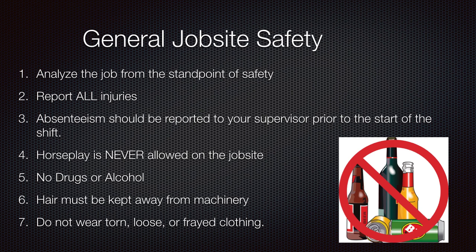Now, when it comes to on-the-job safety, the first thing is you need to analyze the job from the standpoint of safety. Be sure that you have all your protective equipment before you start a job. If you're in doubt of what you need, consult your supervisor. Any unsafe condition should be reported to the supervisor immediately. Also, all injuries must be reported to your supervisor. Absenteeism should be reported to your supervisor prior to the start of the shift. If your absence is due to a work-incurred injury or illness, a report must be filed with the insurance carrier immediately. So you need to consult your supervisor if this is the case.